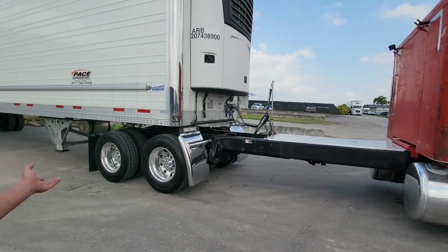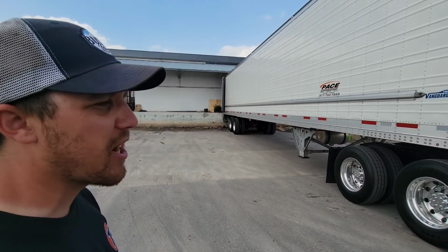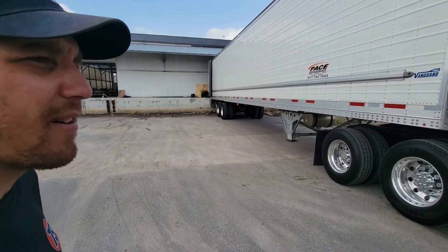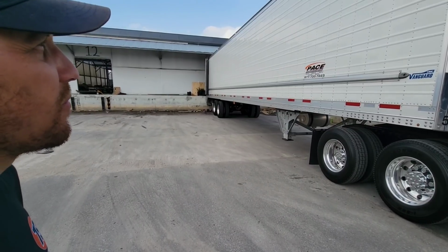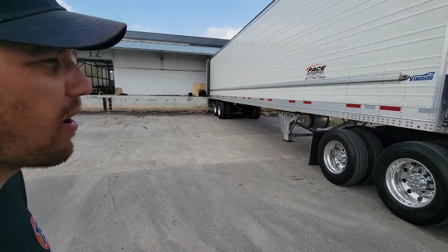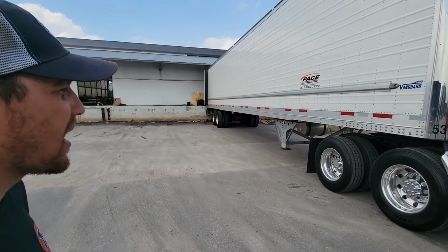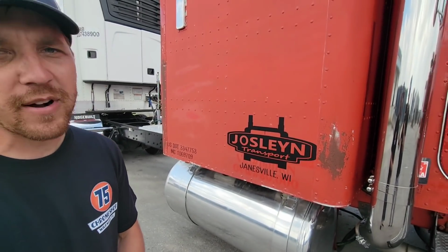We're down here currently in Homestead, Miami, loading nursery stock. We're out of Janesville, Wisconsin, and yeah, this is our ride, or my ride, and 53-foot reefer trailer on here. Normally is what we haul. We do flatbed stuff, dry van stuff, but this time of year and normally during the year we're pulling a reefer. We're a small family-owned and operated company.